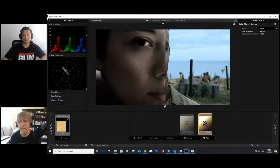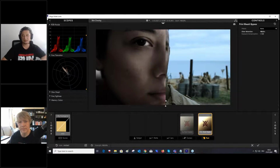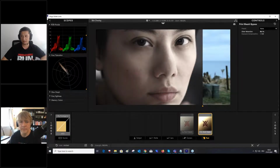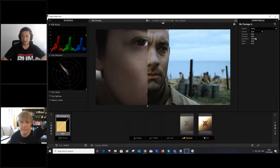So if I want to emulate Saving Private Ryan, I can just determine the contrast first using the negative Bleach Bypass. Perhaps that's okay. All right, I will just go 100 there, and I will reduce the print bypass a little bit. And now I can determine my contrast using my source tool. Maybe not that much, right?